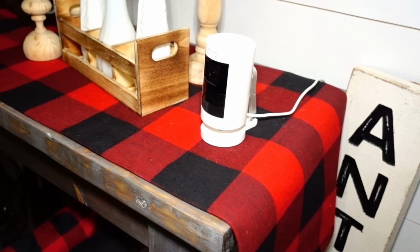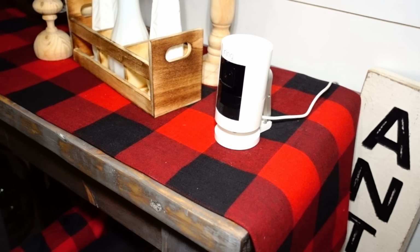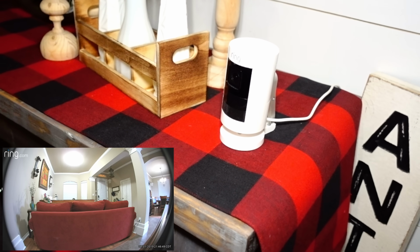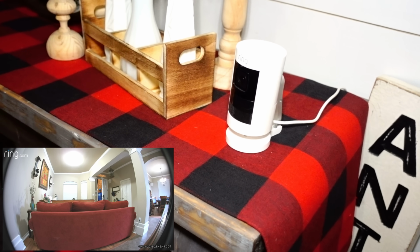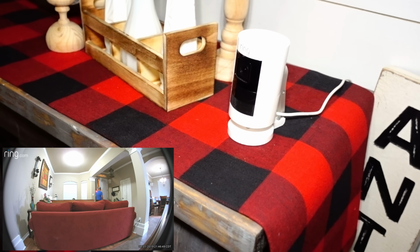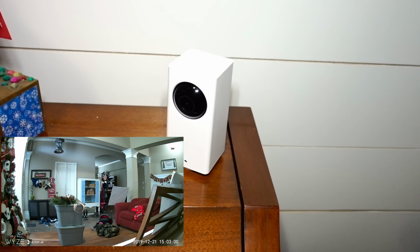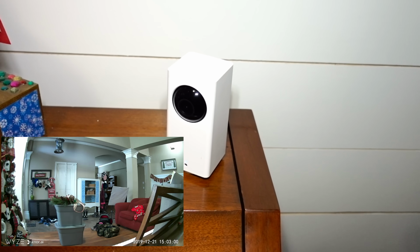I do have several Wi-Fi cameras inside the house and mostly only monitoring the doors. My front and side doors are being monitored by the Ring Stick-Up Cam 2nd generation, and this is integrated with my Ring alarm and will only record when it is on entry delay or when the alarm is triggered. I also have my Wisecam Pan monitoring my front and side doors.